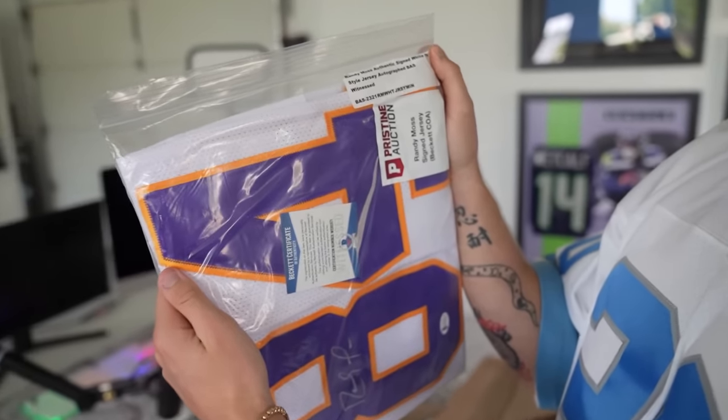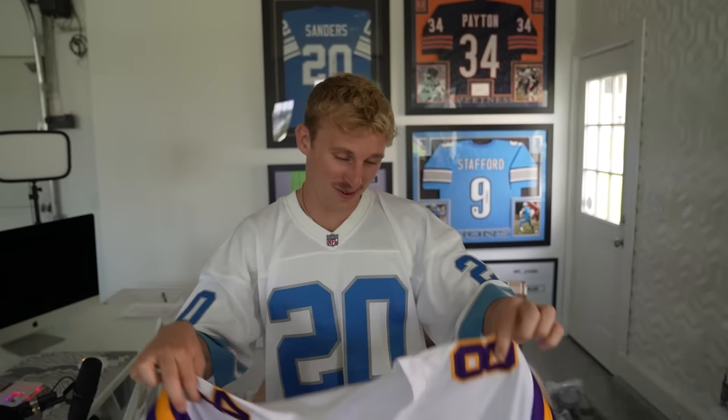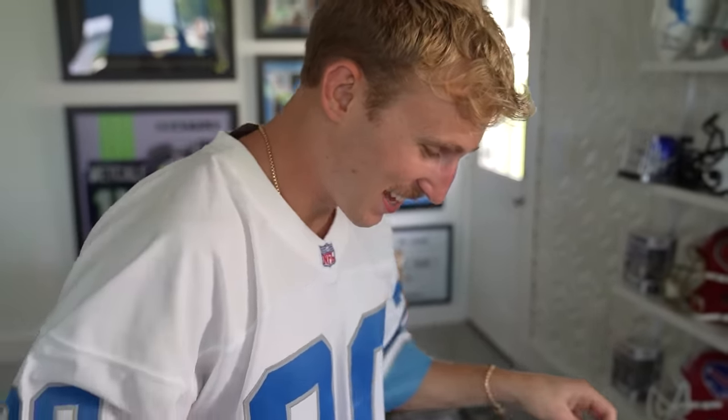Oh, it's Randy Moss. This is so clean. Look at that. That's so beautiful. Randy Moss, 84, man. What teams haven't we covered? We covered so many teams. Go Vikings right there. Here we go.